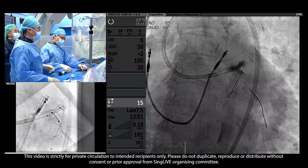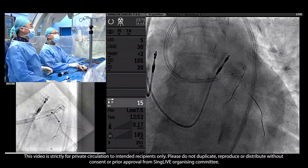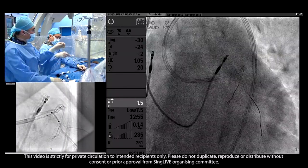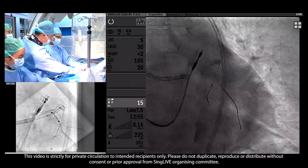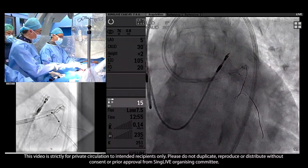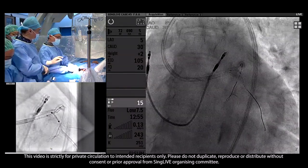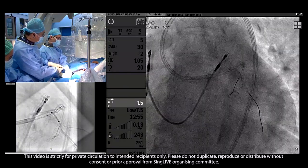Okay, good. So from the technical viewpoint, the TAP is one of the easiest procedures. Yeah, simple and easy to perform, much easier than the DK crush. Kaewoon and Sutit, all the panelists are speechless at your skill of performing this case.